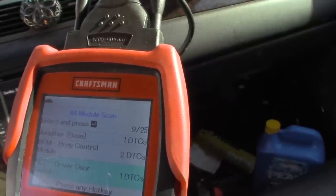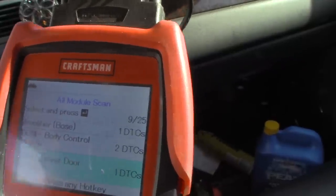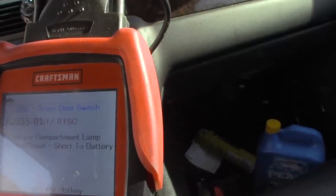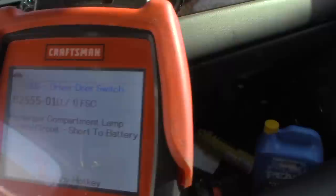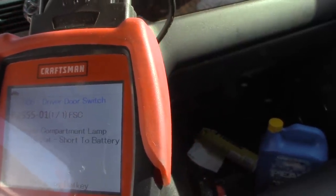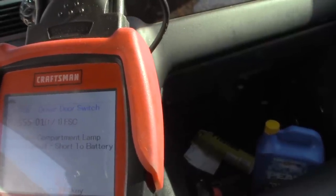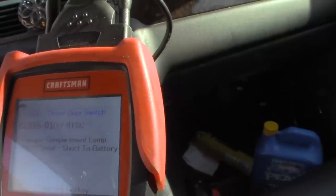That's interesting. Driver's door switch. There's one DTC in here for that: passenger compartment lamp control circuit, short to battery. And that's the driver door switch module. Is there something shorted not in the driver door switch? That's interesting.